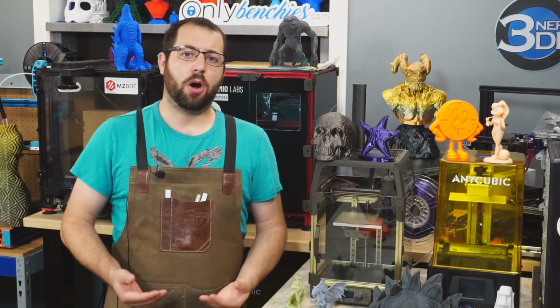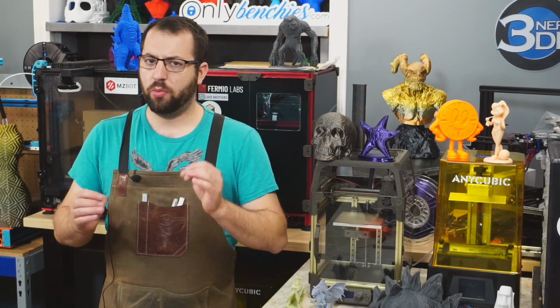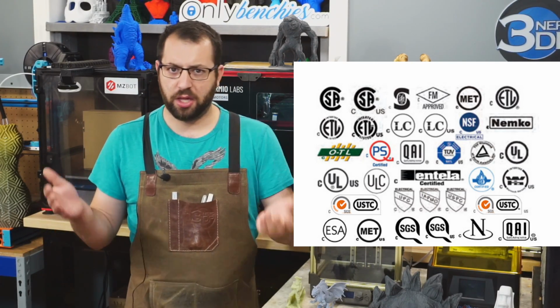Now, of course, you don't have to start on the lower end. If you are looking to get into 3D printing for something like work or school, or you know this is going to be a hobby you're going to be doing for a while, in these cases, machines that have support are going to be key. So if you're buying a machine for, say, work or for a school purpose, you're going to want something that is certified, has UL or CSA approval, electrical certifications, whatever the EU requires for safety, and you're also going to want a machine that has something like 24-hour support.